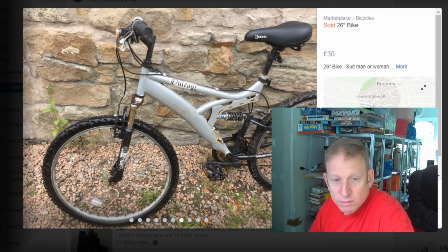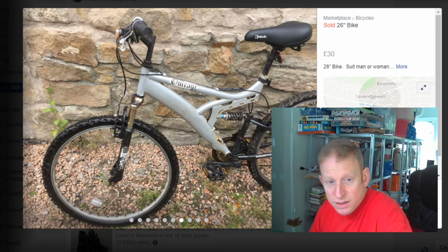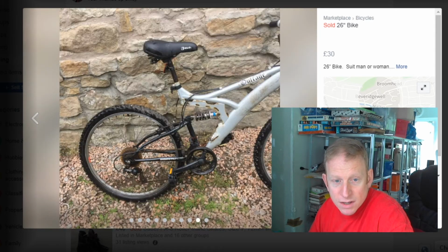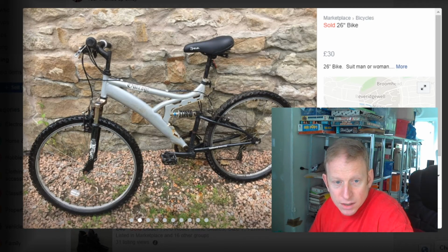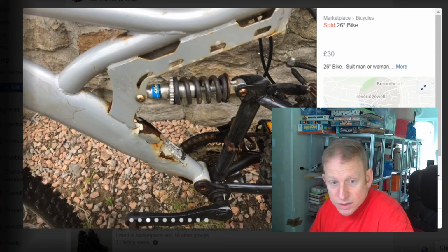I think I probably could have got a lot more for this, because the demand for bikes is quite high at the moment. And as you'll see shortly, I've sold other bikes since for a little bit more money, so I think I might have been able to get about £50 for this, but I was happy to see it go. It was time for it to get out of my barn because I'm trying to clear them.